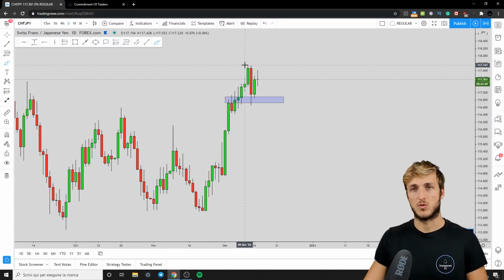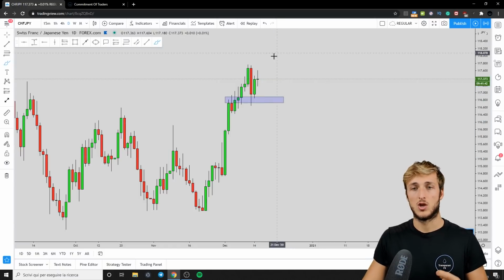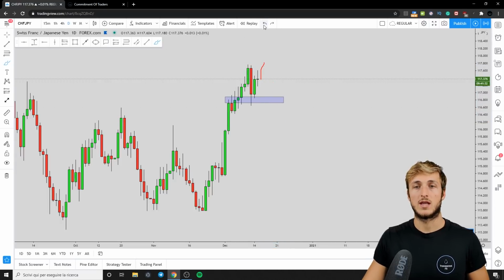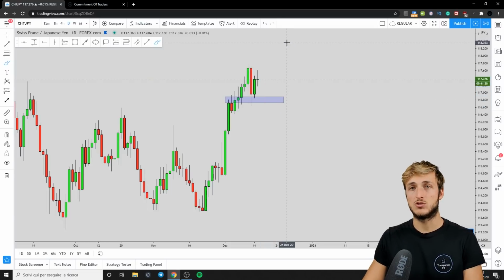So we have a strong JPY and a weak CHF, which is exactly what we need for this move to the downside. The only question is, will the market first create a higher high to go and grab all these stop losses that are above this area, basically for a stop hunt before the move to the downside, or will the market already start the move from here? Well, that will depend on whether or not institutions have already loaded up their positions.